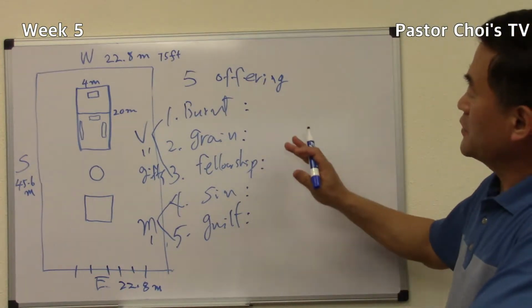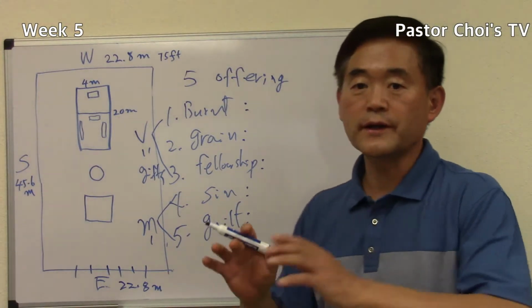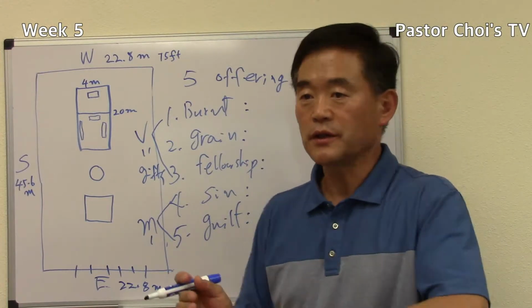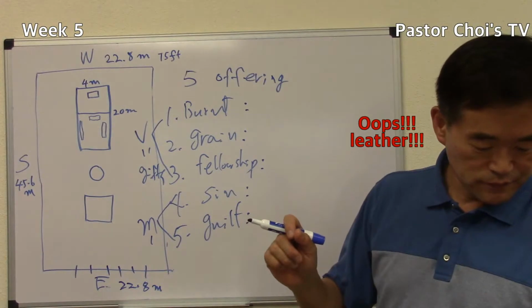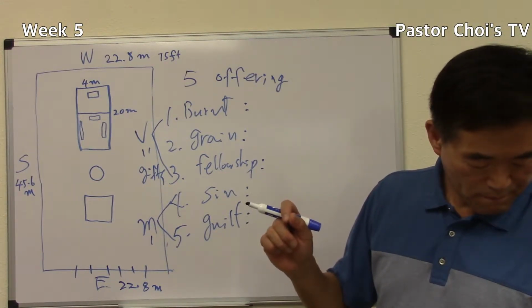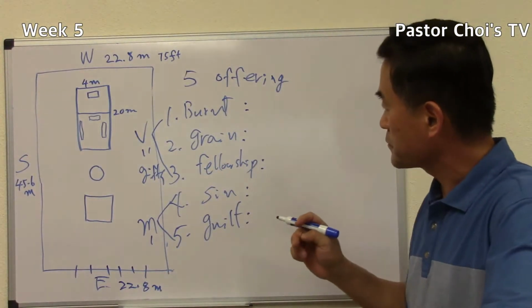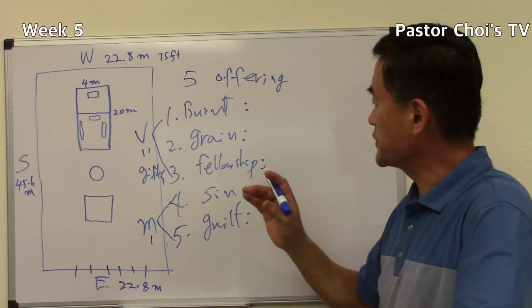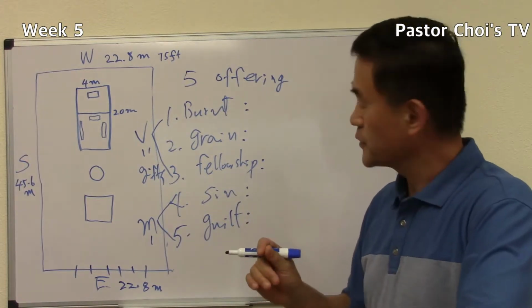So burnt offering symbolizes full dedication. So we burn up everything except the skin. Only the priests keep the skins from the animals.